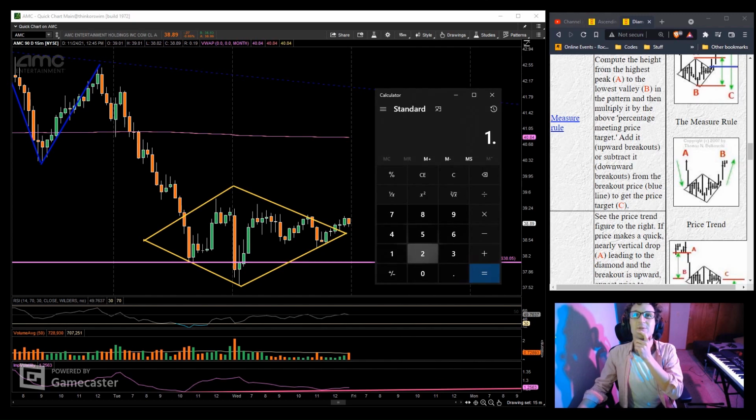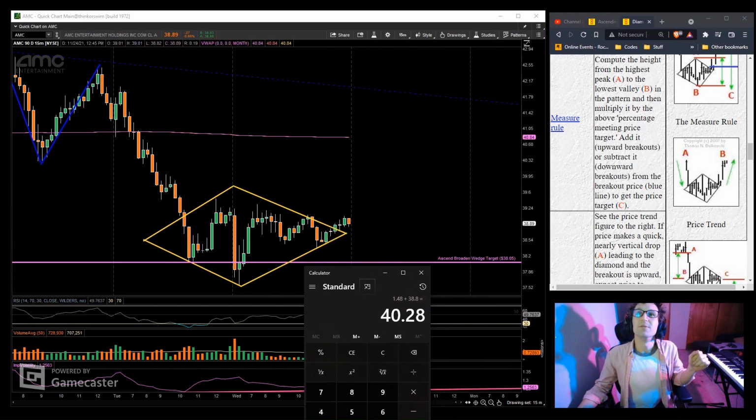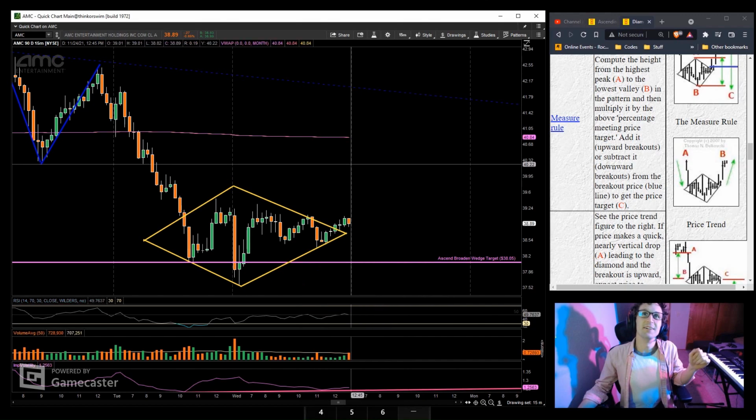Okay, so $1.48 plus our breakout price, which was 38.80. That's what we're gonna go with. 38.80 is $40.28. That's interesting. $40.28. That would put us... oh, that's a modest target. That is very doable.